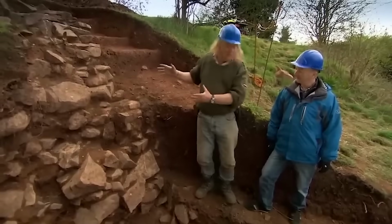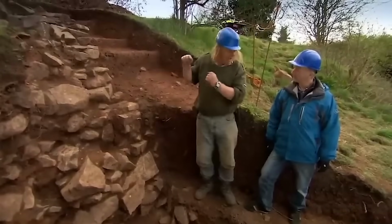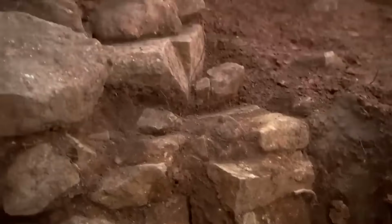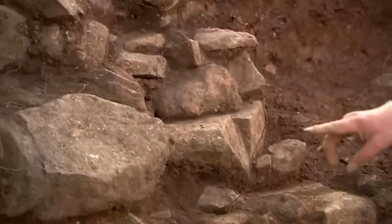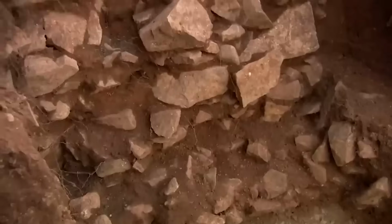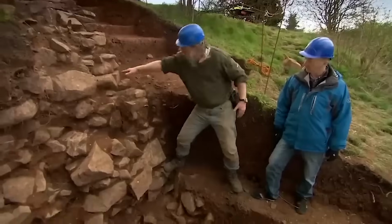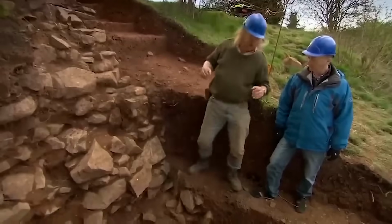I mean, we've known for some while about how this wall was built. So we've got these horizontally bedded stones that make the face on this side and on that side with this massive rubble infill, and then periodically these levelling up courses just to stabilise the whole thing. But the crucial thing that I wanted to know was, what were the foundations like? What was it actually built on? And what's the answer? Absolutely solid bedrock.